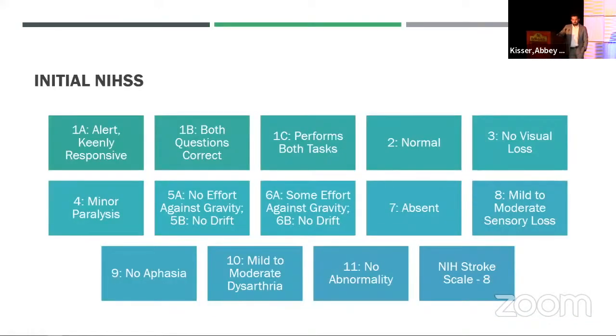Her initial NIH, and this was by one of the child neurology residents, was an 8. So she did have no effort against gravity in the left arm, some effort against gravity in the left leg, no ataxia. She couldn't really do anything with her left side, so you can't count that against her. Some mild sensory loss on the left side, and then mild to moderate dysarthria.